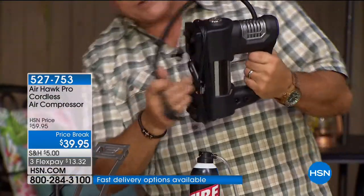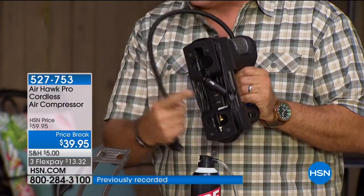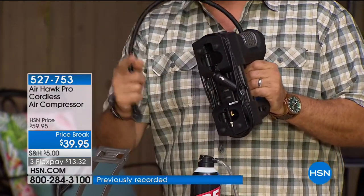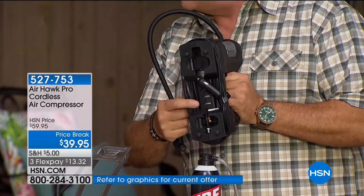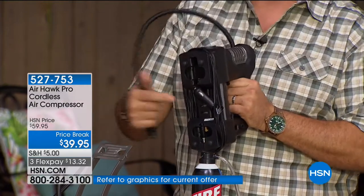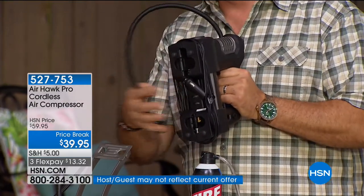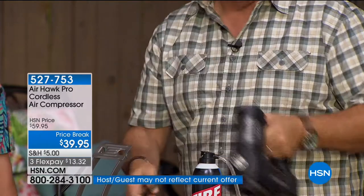And then this one down here, this is one I used to carry in my car. But here's the problem. See that right there? This has to be plugged in. So if you're at the beach with the kids and they want you to blow up a pool float and you're 100 yards from the car, you're out of luck. You've got to lug everything back, let alone take this camping or on the boat. You have to blow everything up before you go.